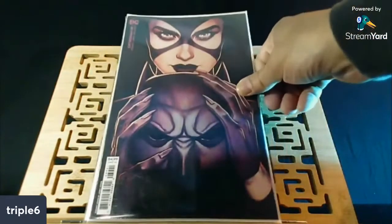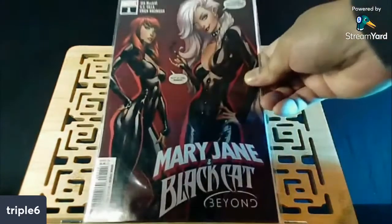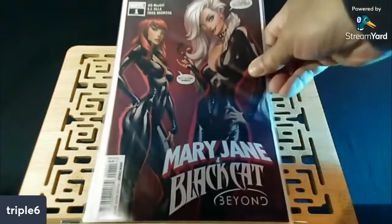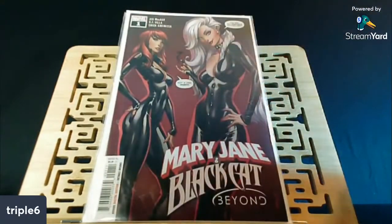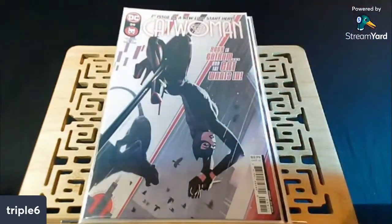We got some Jenny Frison goodness. This is Catwoman number 39. You know I had to get a couple of these. This J. Scott Campbell, Mary Jane and the Black Cat number 1. Of course, I picked up a couple of those. As well as this Catwoman number 39, the Jeff Dekal. Got a couple of these too, but I'm only showing 1.